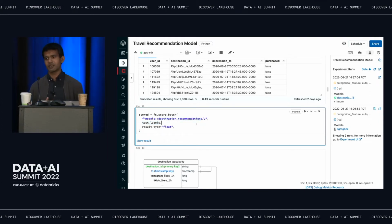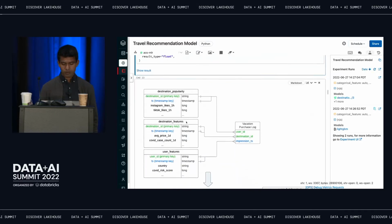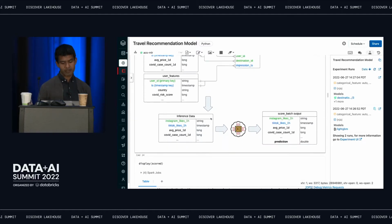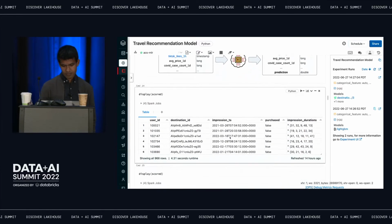And notice that, again, we don't list any of the features or provide any feature values here. What score batch is going to do is take a look at that model metadata and identify all the feature tables that are needed for this model. It'll then do a point-in-time join with those feature tables in order to generate a very wide data frame with all the features needed for model inference. Finally, the model will be scored on that data frame, and we can see the result, which has a prediction. And that's what's shown down here.